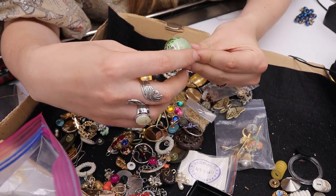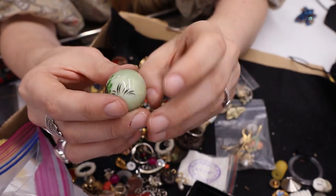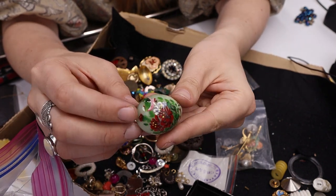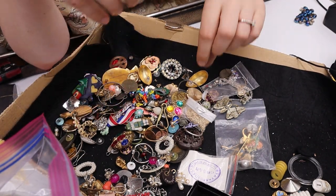Oh, wait, what? Oh, it's a bird-painted stone egg. I am going to keep this all day. I love hand-painted eggs. Okay. He's going to go by his cloisonné egg family right there. There you go. All right.